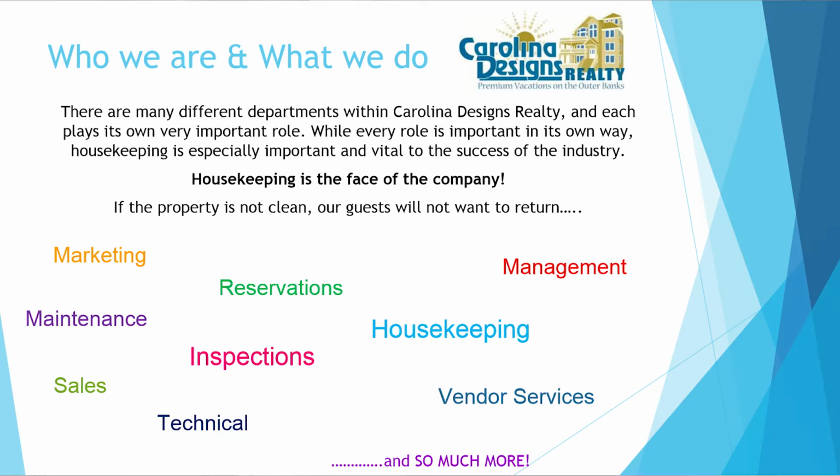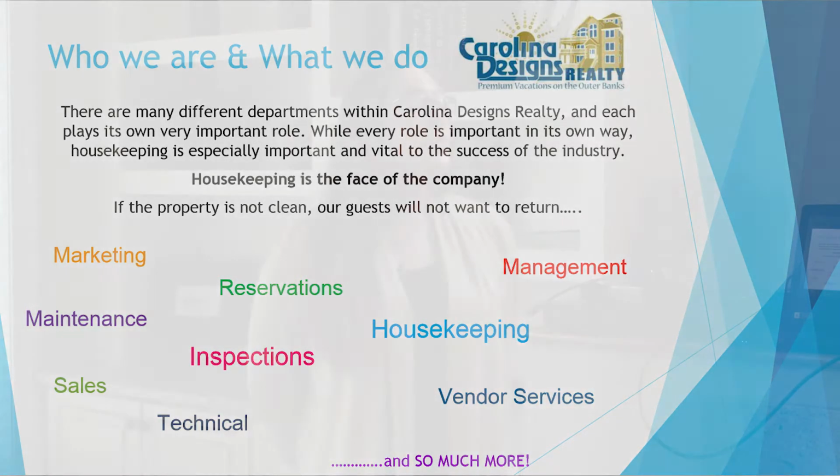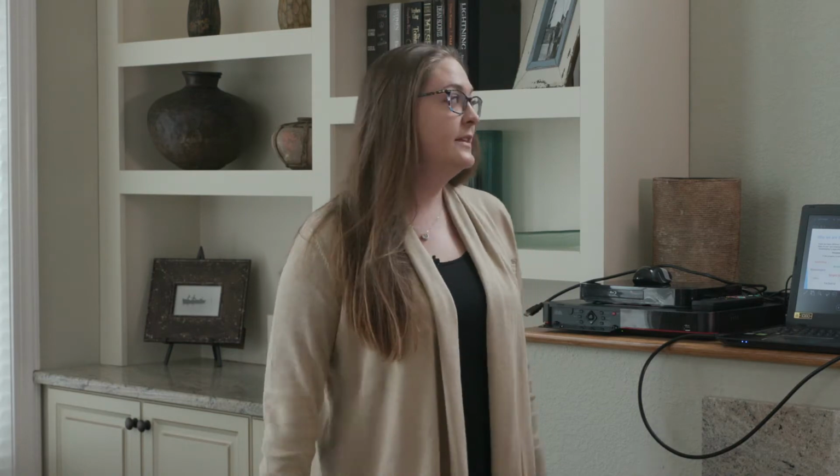There are many different departments within Carolina Designs Realty, and each plays its very own important role. While every role is important in its own way, housekeeping is especially important and is vital to the success of the industry. Housekeeping is the face of the company. If the property is not clean, the guests are not happy and they won't want to return. So that's why what we do is so very important and why we must clean to the best of our abilities and provide the best service that we can to our guests.